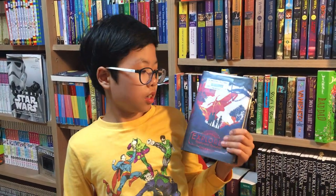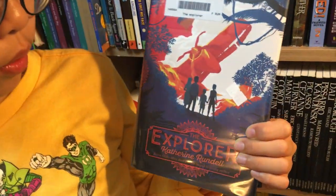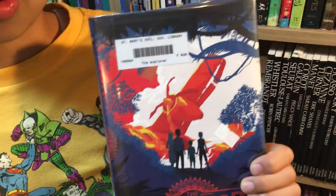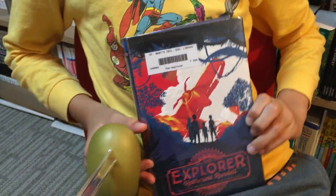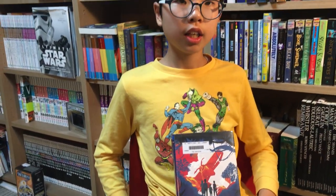Today I'll introduce you to this book, The Explorer by Katherine Rundell. Now, this book is basically almost the same as Hatchet. It's about children who are stranded because a plane crashed in some kind of forest or wilderness, and they have to survive. But there are some key differences between Hatchet and The Explorer.